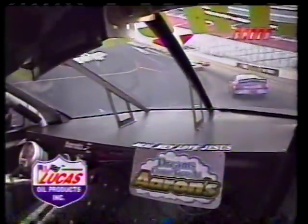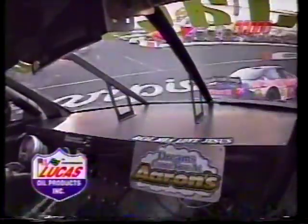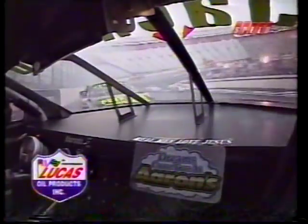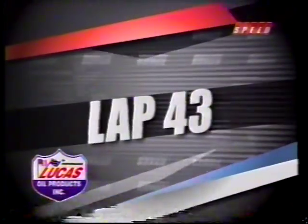The Aaron Green Machine started in fourth spot tonight. He would get tapped from behind and go around. He and Billy Bigley got into it as they came off one of the corners here at Bristol earlier tonight. 43 laps are on the scoreboard.